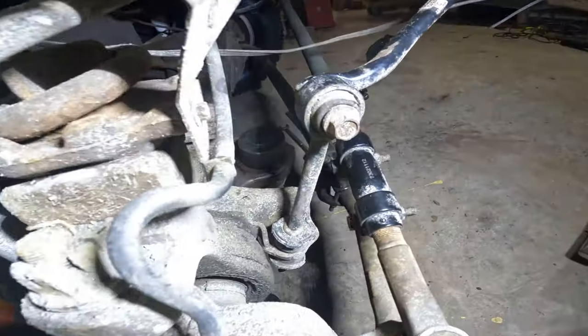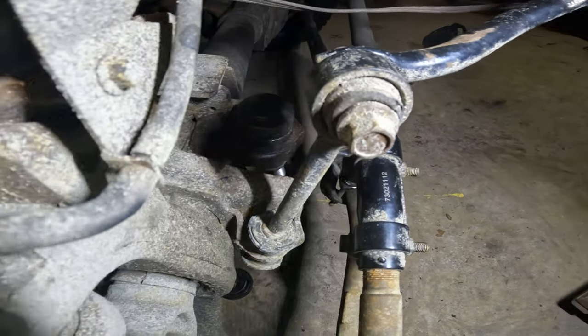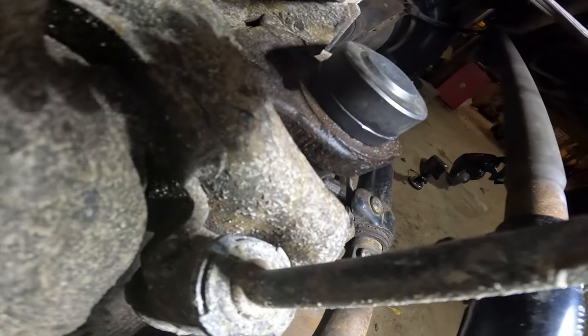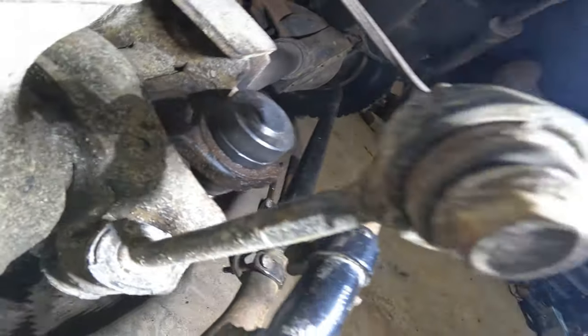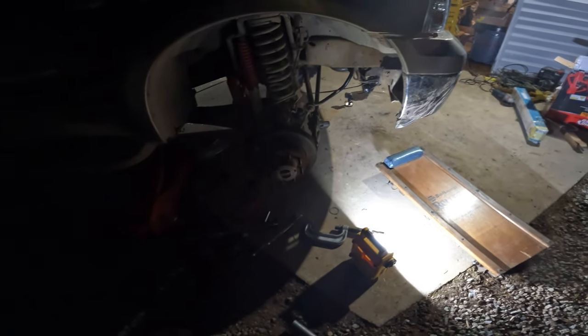So look at that, that guy is in there. My light's not very good, but there it is. That was terrible. So, yeah. All right, let me get this thing back together.